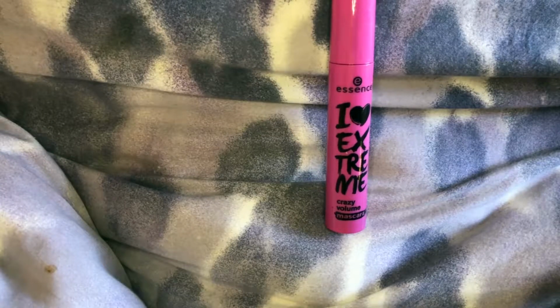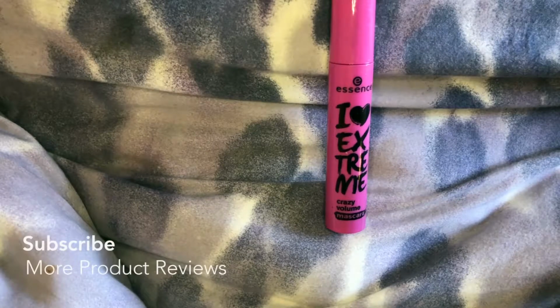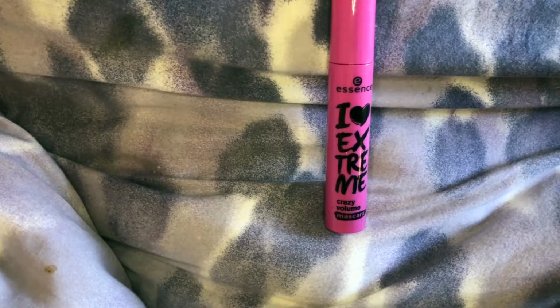A little bit about this company. This is the Essence, once again, I Love Crazy Volume Mascara. Intense yet defined volume. So once again, what the defined means is that your eyelashes are not going to be muddled and clumped. They're going to be defined and not sparse, and it's going to lengthen them and also give you that volume that you're looking for in a mascara. It's, like I said, cruelty-free, but also ophthalmologist tested.